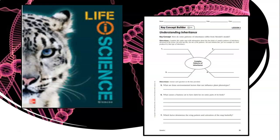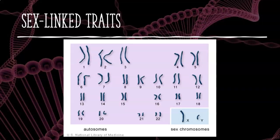The second video is about something known as sex-linked traits. Yes, it's true. There is that fun word. All we're really talking about here is that there are traits that girls are more likely to have, or traits that boys are more likely to have. And so I'm going to show you a little bit of why that is the case.